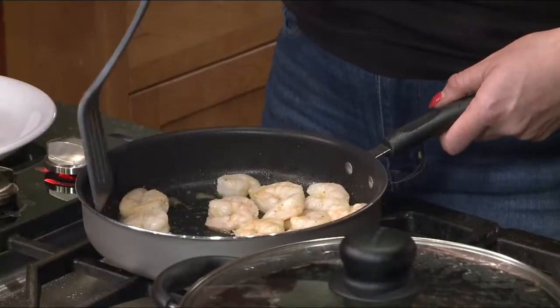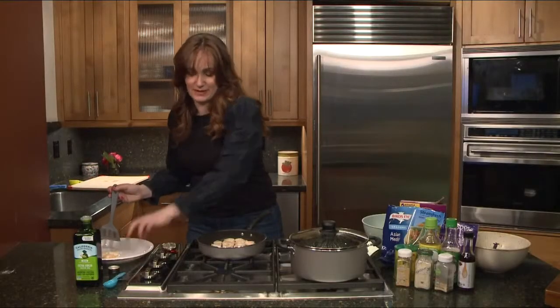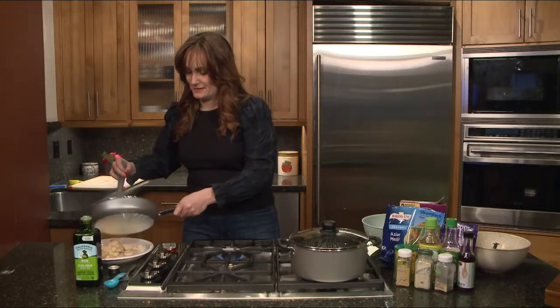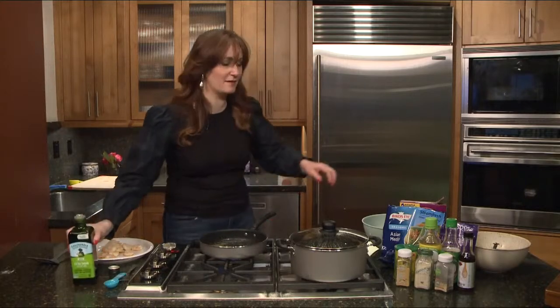Looks great. So I'm gonna go ahead and remove my shrimp from the pan. Looking good here, and I have a plate to the side that I'm just gonna put it on, and then we're gonna go ahead and add in those veggies. There we go. Now there's still a little bit of the oil left, but if you need to add a little bit more, you can just dump a little bit in there. There we go, looking great.